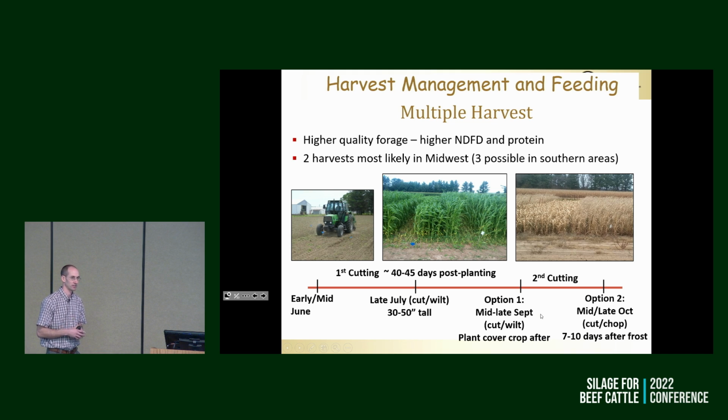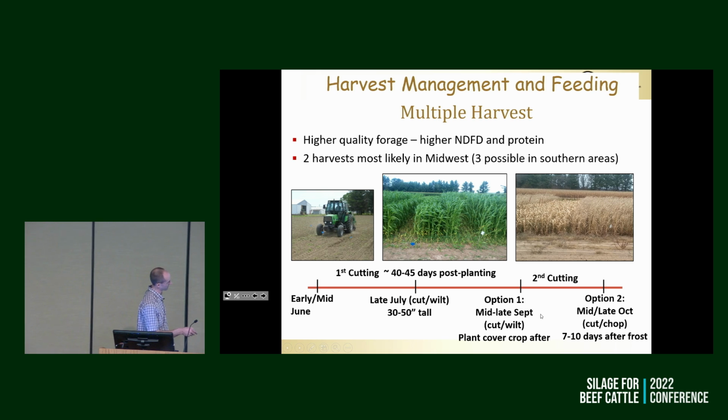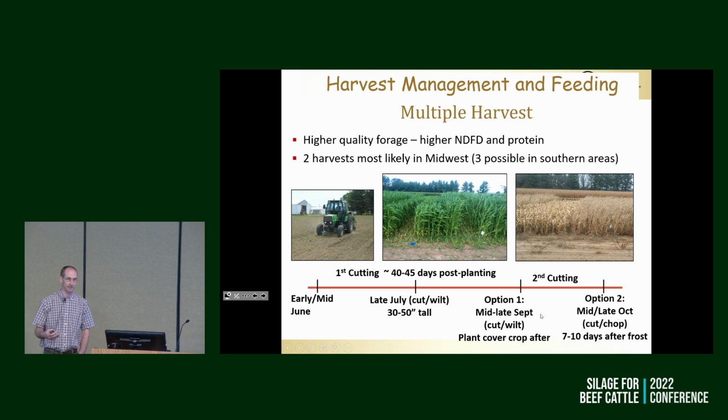In this area, you get a bit more growing degree days in maybe the late fall, so you might be able to get a third harvest. But this is kind of the time frame that we use. So typically, our soils are ready to plant in early to mid-June. That's when they're going to hit that target of 60 degrees.